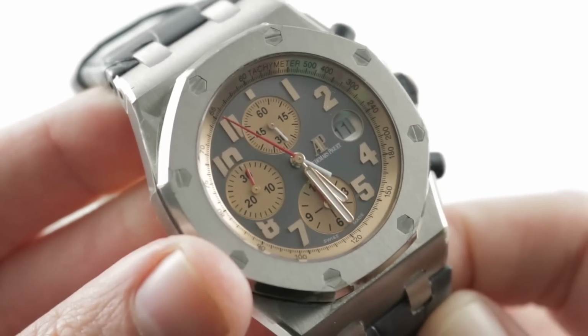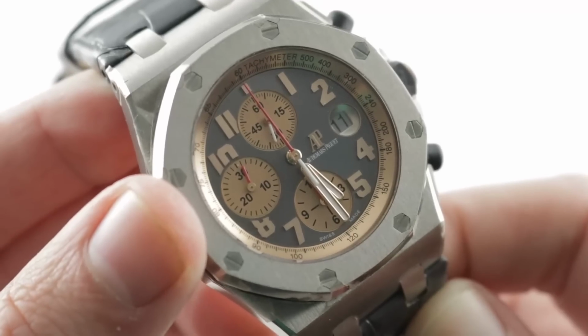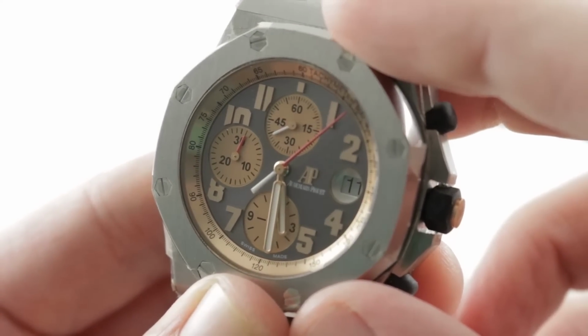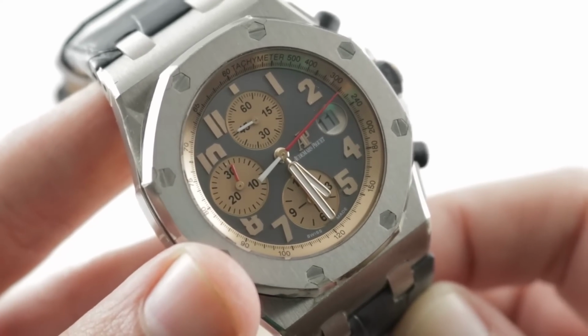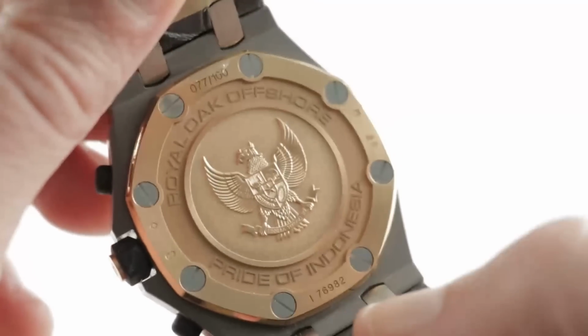The timepiece is very tough, and it is designed to be your everyday watch. So the 3120 and 3126 movements were designed with the Offshore in mind, so these watches are considerably tougher than the earlier Jaeger-LeCoultre-powered Royal Oak Offshores. This is the 2015 Pride of Indonesia, powered by Audemars Piguet's own movement and beautifully festooned with the colors and character of the Indonesian nation.